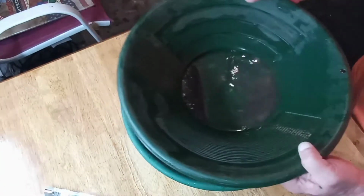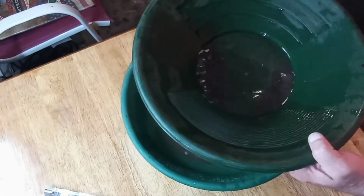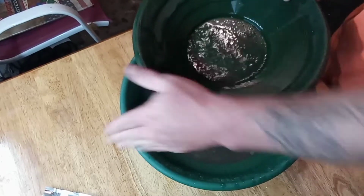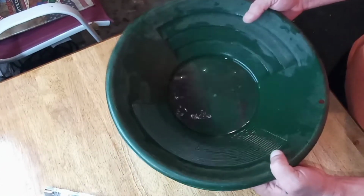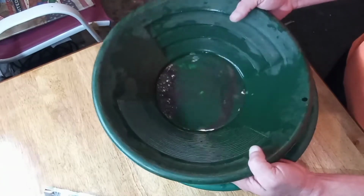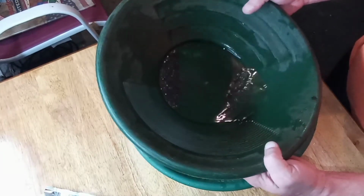Good under there, though. I don't know if you guys can see it or not, but that gold peeking through. Can't really see in the camera, so I don't know what it's picking up here. Get rid of this stuff here. That's looking pretty good. This might be a bonus bag. If it is, it'll be the very first one I've ever got. But I've only bought pay dirt off of a few people. Yeah, it's looking good.